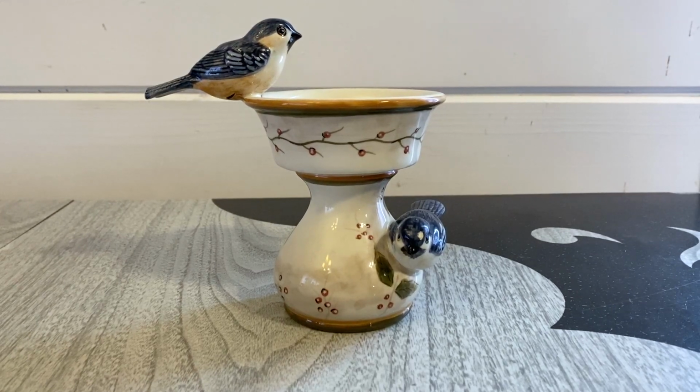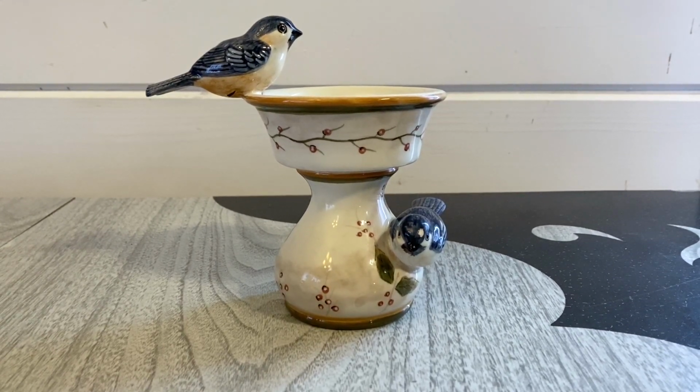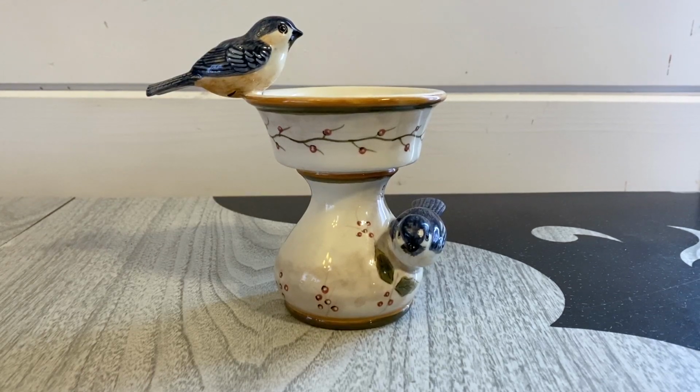And yeah, so these are actually chickadee birds, which is the Maine state bird. I thought they were super fun. I am going to ask a little bit less since it does have that little chip. And I think I can get about $18.99 for it.